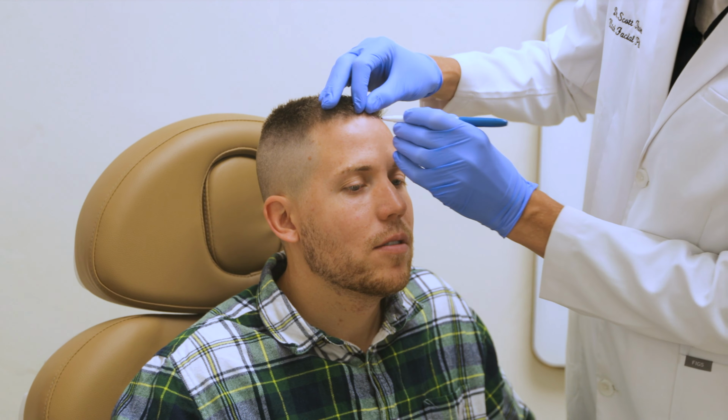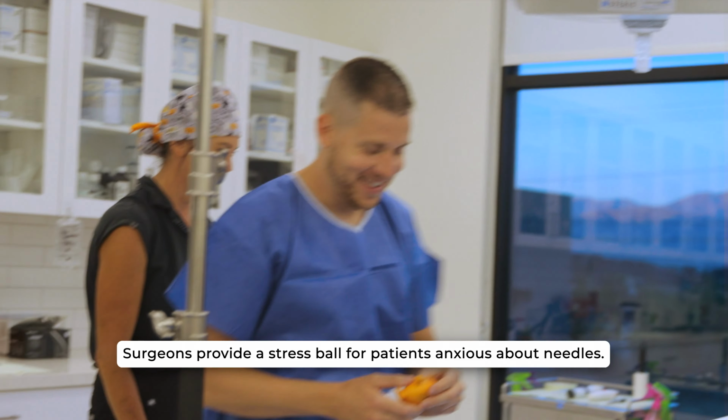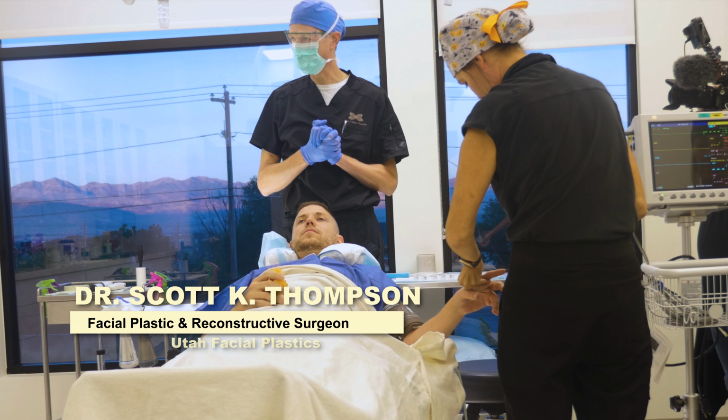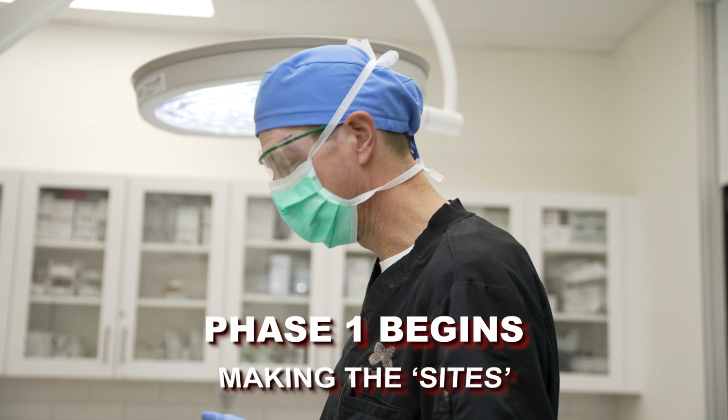They'll begin the procedure by checking your blood pressure, vitals, and then numbing the scalp. Leave them intact. Yeah, I think I destroyed the last one. So we're in here in our procedure room, our transplant room, and we've got our whole hair team here, Julie, Jillian, and Mel. And they're our in-house team, so they are here working with us every single day.